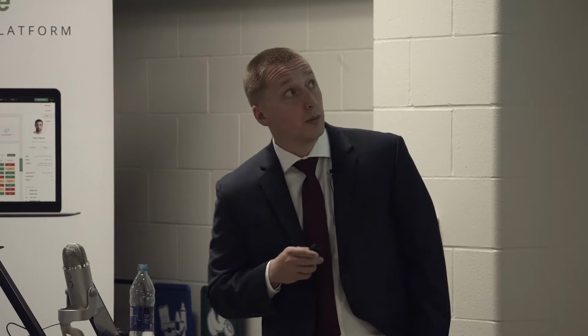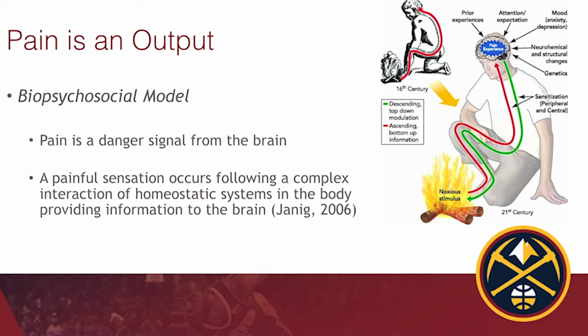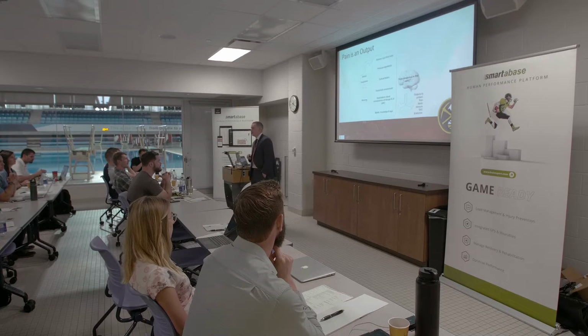I was hoping that picture was going to be bigger. So there are ascending pathways regarding pain and descending pathways regarding pain. I think this quote here is fantastic: a painful sensation occurs following a complex interaction of homeostatic systems in the body providing information to the brain. Simply, there's a lot of stuff going on before pain is given as an output. So a simpler model is much closer to here.